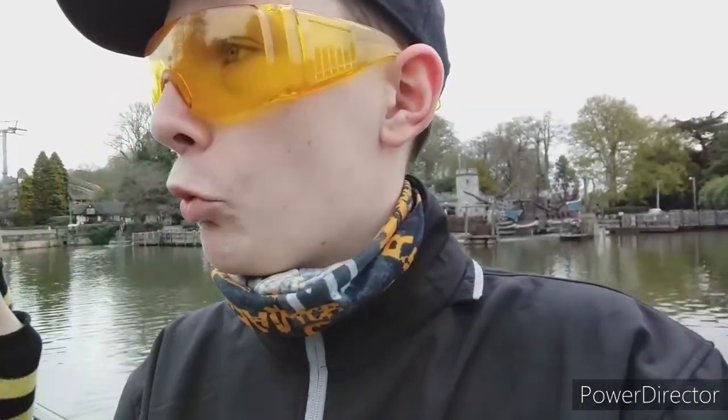Today we are finally back at Alton Towers. Hooray! We are back at Alton Towers. We were here 2 weeks ago, and obviously, like I said, 2 weeks ago we hid the Smiler Rock in the garden somewhere. That's one thing we're going to do today. We're going to check to see if it's still there. I'm not going to film the hiding spot obviously, because then you'll know where it is.